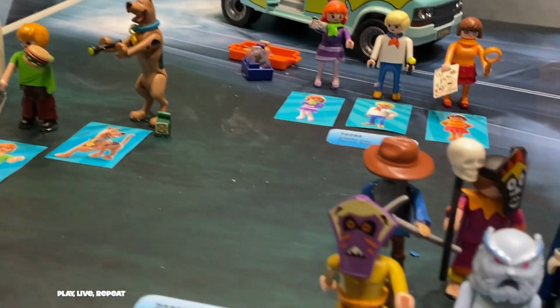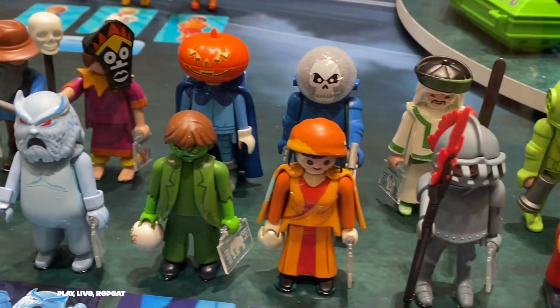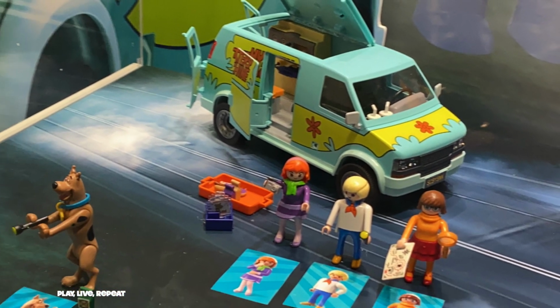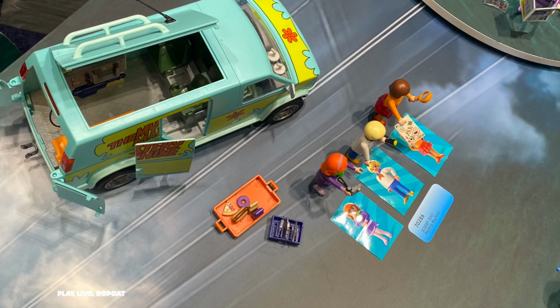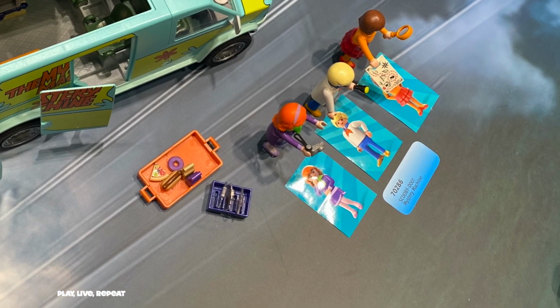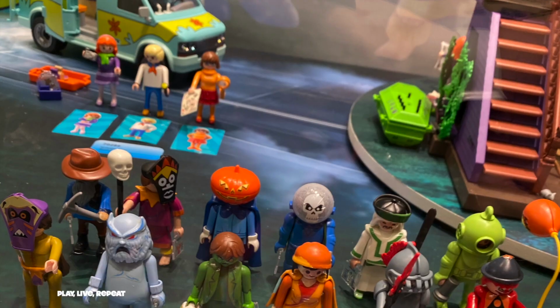2020. Let's start with Scooby Doo figures and play sets. The new movie Scoob is slated to open this year with lots of fanfare. Playmobil introduced this line in early 2020 with 2 sets and a blind bag collection.